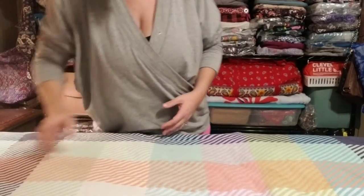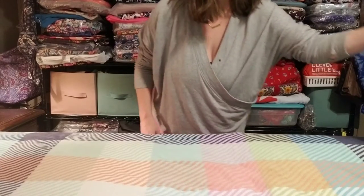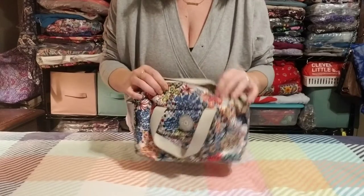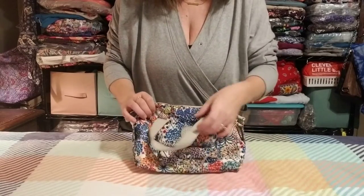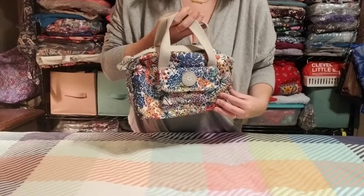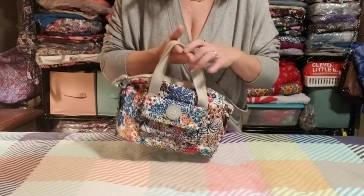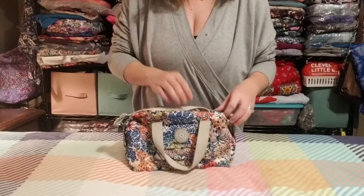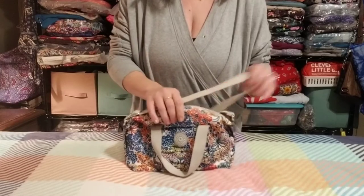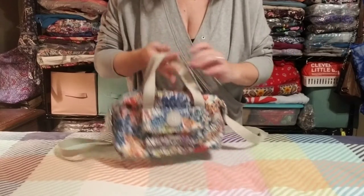Okay. The next two I'm going to show you are Kipling. So this is the first one I got. And I think, if I'm not wrong, correct me if you guys know and I don't, but I think this is called the Brynn. I don't know the pattern name or anything, but I saw this on Mercari for sale for like $6 or something, and I just thought the pattern was cute.